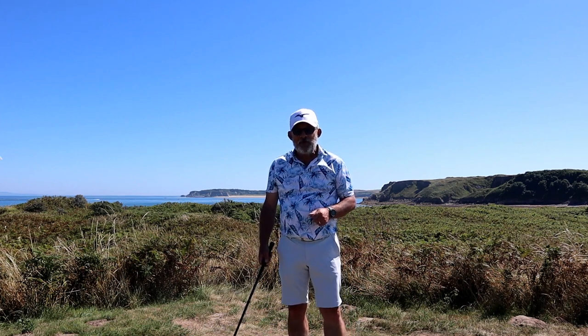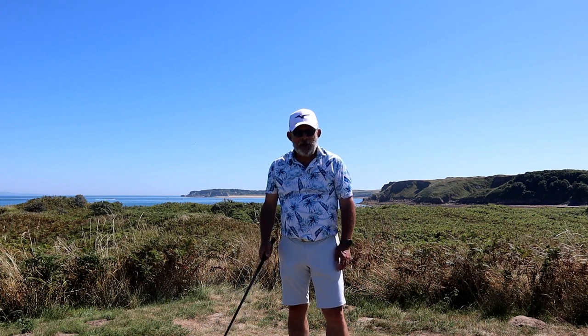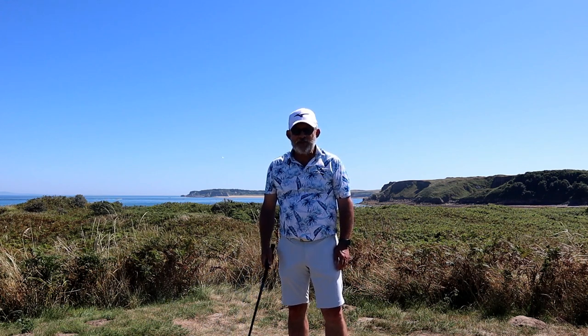Hello and welcome to the oldest golf course in Wales. This is Tenby Links. It was opened in 1888.